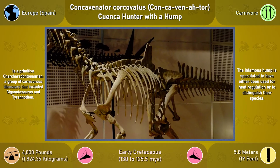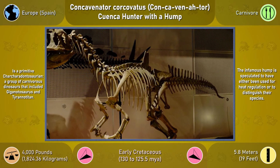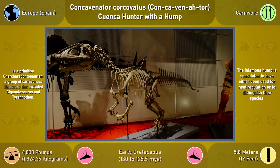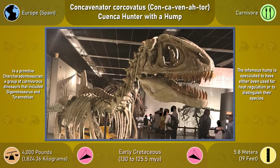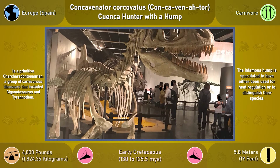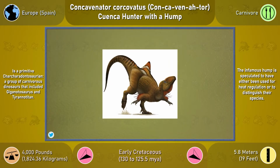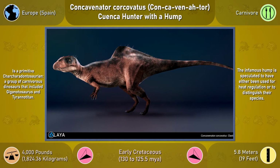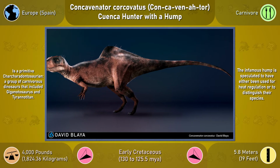The most notable feature of this animal was its two extremely tall vertebrae in front of the hips that formed a narrow and pointed crest, which many believe to be a hump, although its exact purpose is currently unknown. Paleontologist Roger Benson from Cambridge University speculated that one possibility is that it is analogous to head crests used in visual displays, but the Spanish scientist who discovered it noted that it could also have been a thermal regulator.